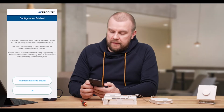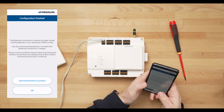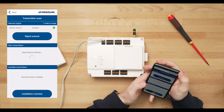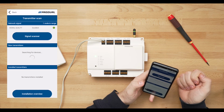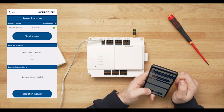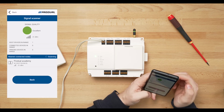If we select OK, it will bring us to the main page of MyTool, but in this case we want to start installing transmitters next, so we will click that button. Now MyTool has brought us to the main page of the installation view. From here we can see different parts of the installation page. On the top side of the page we can see a network signal scanner, and from here we can scan the signal quality from the VBU or the VTRs to the phone.